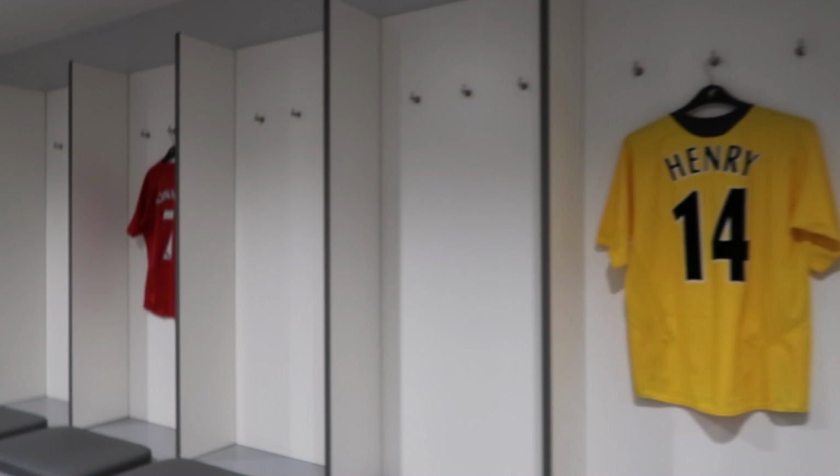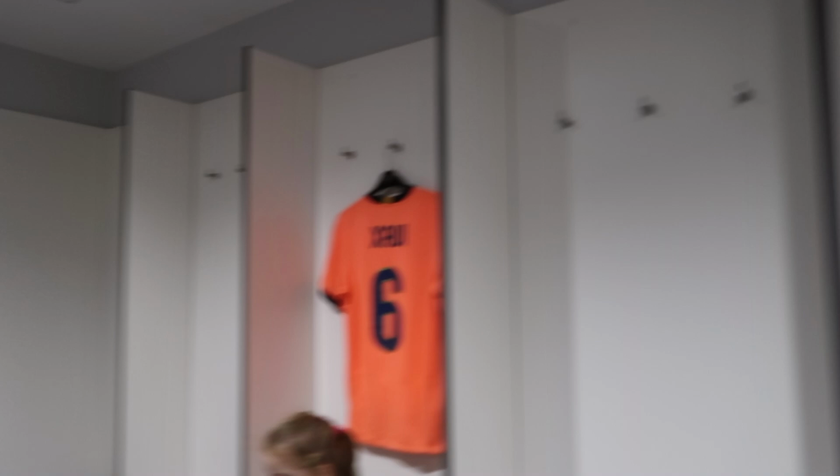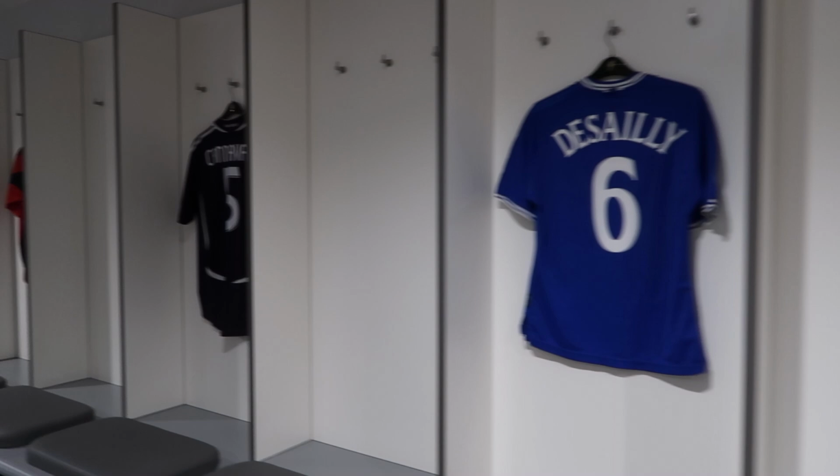So, I bet you didn't expect to see Man United shirts in Anfield, did you? Don't take the shirts off the hooks or hangers, folks, that's all I ask. Come straight in, guys, come straight in. So, the shirts that are hanging up here, let's just address the elephants in the room. This is Jamie Carragher's fault.